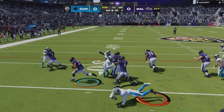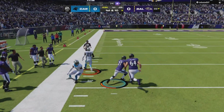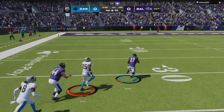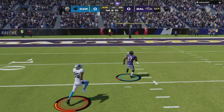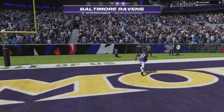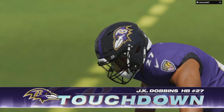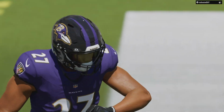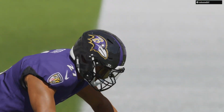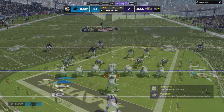They'll start on the ground with Dobbins. He's on his way. And all the way in for a Ravens touchdown. J.K. Dobbins, 78 yards. And the Ravens.